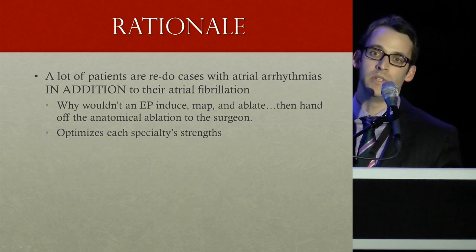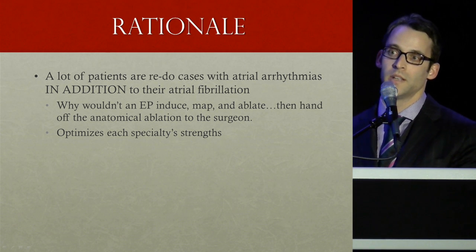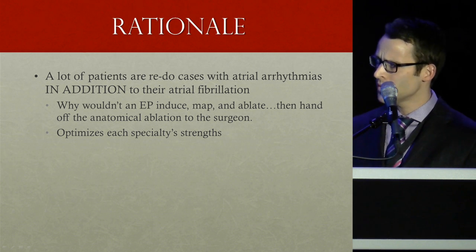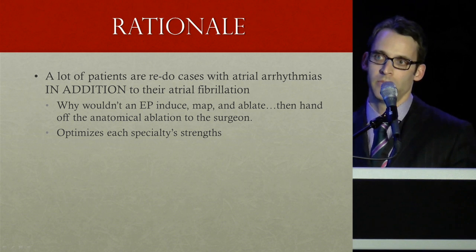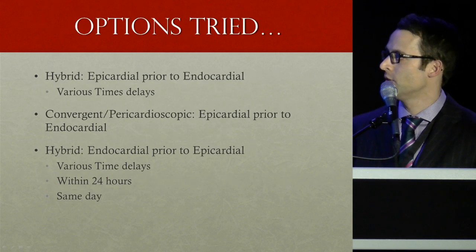Particularly, I was concerned with edema setting in from the epicardial approach, and then with acute mapping in that setting. At times, I was worried that that may interfere with endocardial mapping. So we set off with a small subset of patients to try to figure this out. Vice versa, there you go.